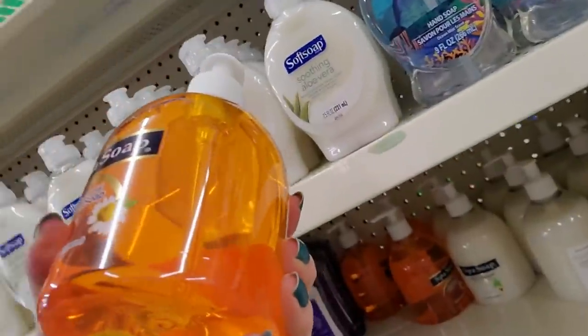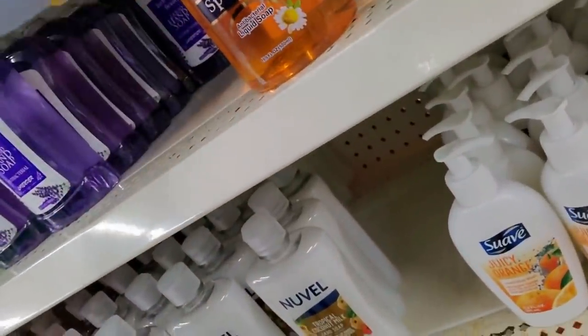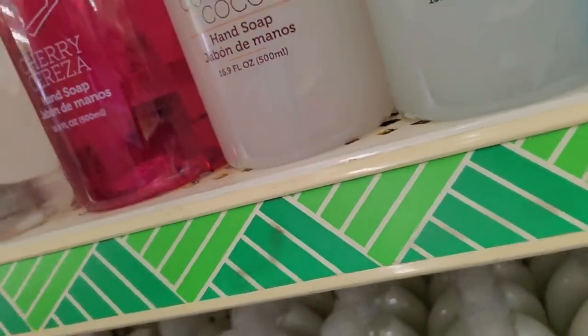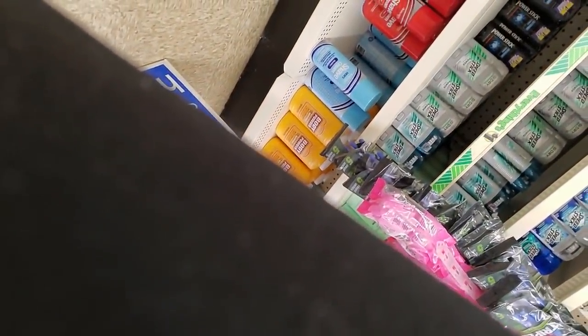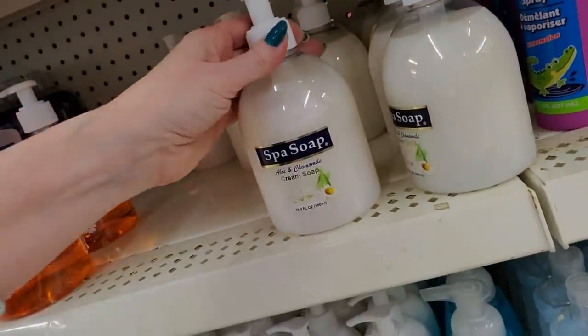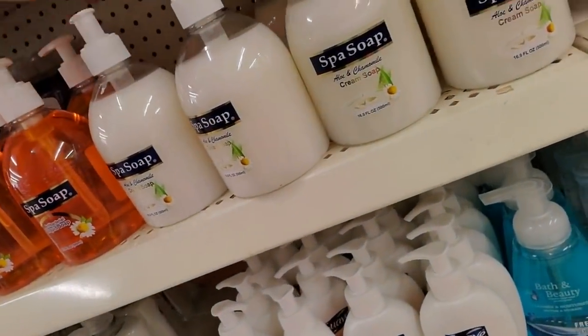Oh yeah, remember this? Spa soap. That's massive. You get 16.9 ounces, 500 milliliters for $1. This is antibacterial. This is aloe and chamomile. Now this is a cream soap. Personally, I don't really like this kind. It dries my skin out. That lid is loose.